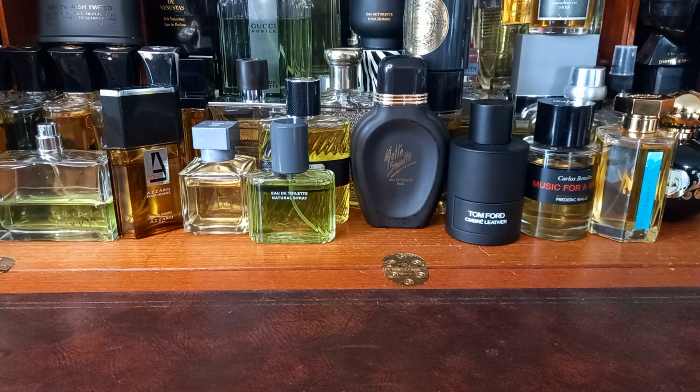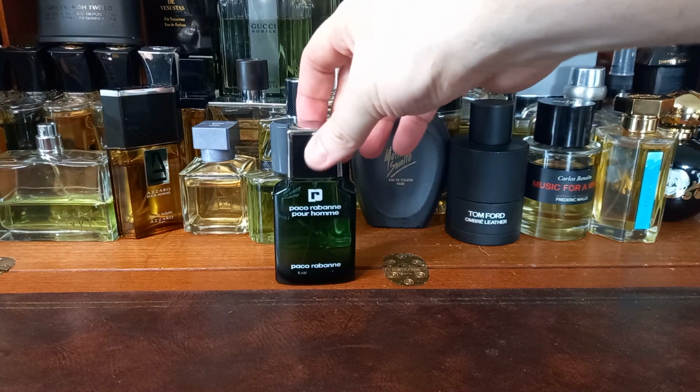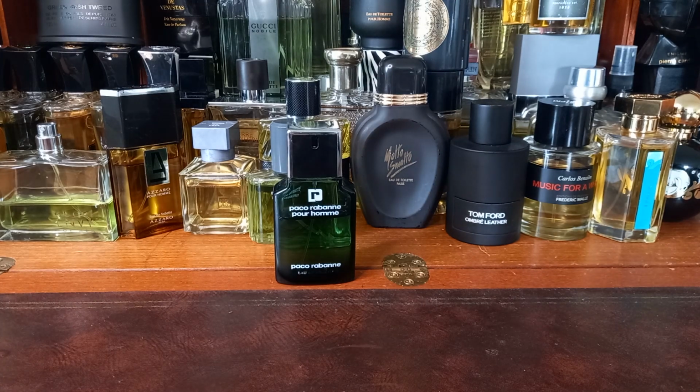Anyway, another fragrance that I hope I will wear a lot this spring and summer. In fact, I think you can wear this fragrance whenever. It's got a bit of everything. This is an absolute classic. I think this is the 4th generation bottle. I'm not sure, but this is Paco Rabanne Pour Homme. This again, for me, it's got a woody aspect to it, you know? It's fresh, it's clean, it's a little bit spicy.